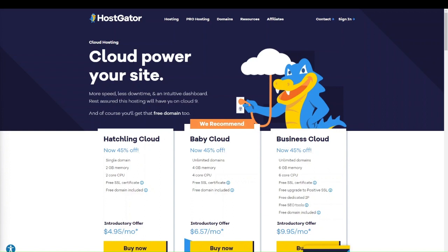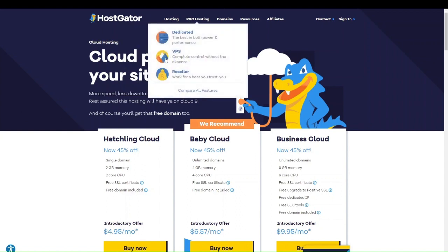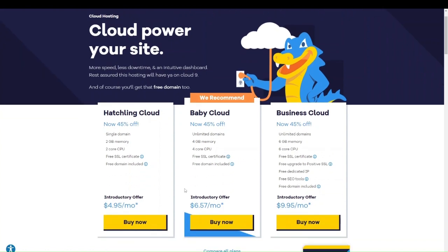Some popular cloud hosting providers are, for example, HostGator. We've talked about HostGator before. They do managed hosting and VPS hosting, but they also do cloud hosting, so you get more speed, less downtime, and a lot of support as well. All of their plans also come with a free domain, so you have that offer.